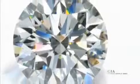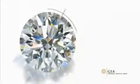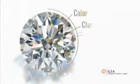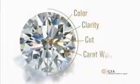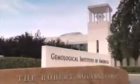The key to understanding diamonds is to understand the 4 attributes that all diamonds have in common. These 4 attributes, color, clarity, cut, and carat weight, are known as the 4 C's. The Gemmological Institute of America, or GIA, developed the 4 C's to create a universal language when it came to the difficult task of determining diamond quality.